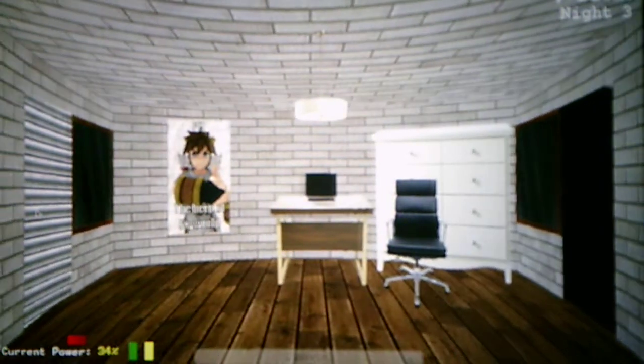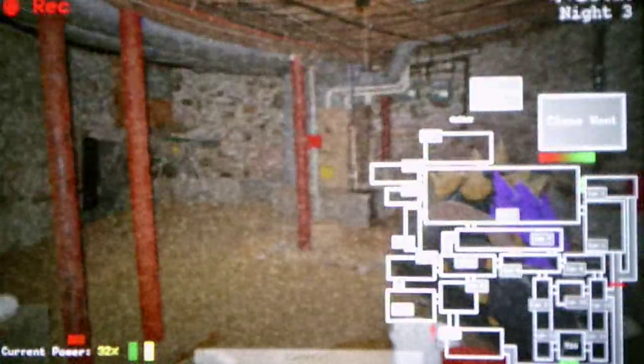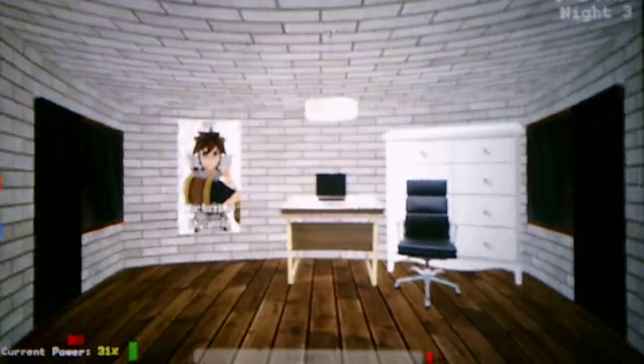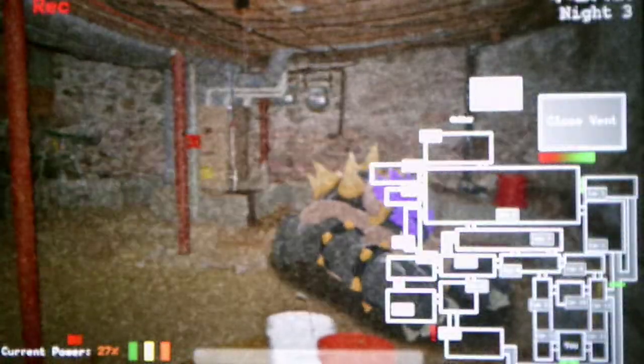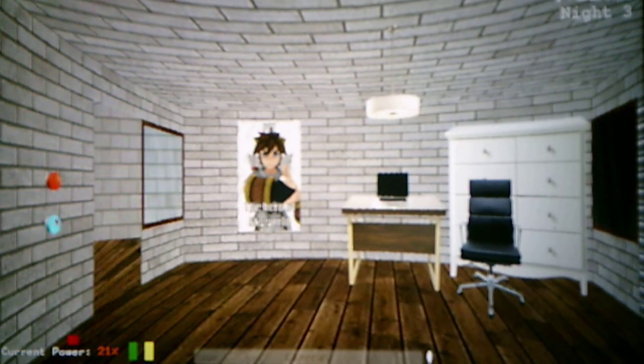Oh, the temperature's going up, that's bad. Dark Palutena, close the door. Okay, I can open the vent again, so that's good. Try the door closed, good. Okay, phew. And I'm running low on power, so that's bad.